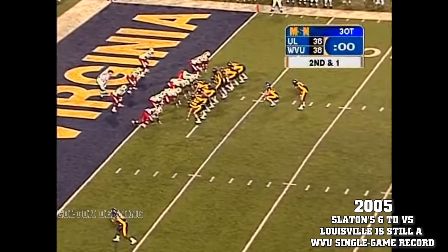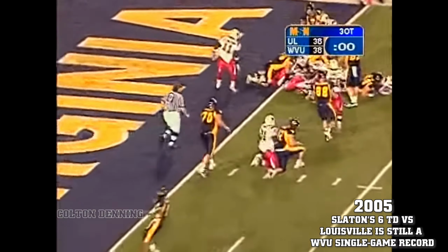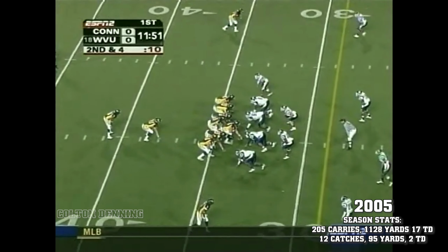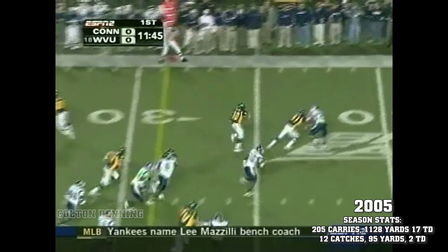38-37. Pat White barks out the signals, takes the snap from center. Dan Moses, toss play, right side, Slaton heading in. He is into the end zone. Touchdown, West Virginia. On 2nd and 4. Slaton bounces this one outside where there's lots of room.